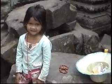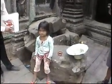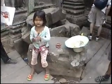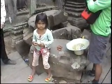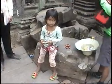This is Riza, 5 years old. She is selling something. She is going to be an interpreter someday. Hope she will succeed. She is starting the lesson very early in her age.